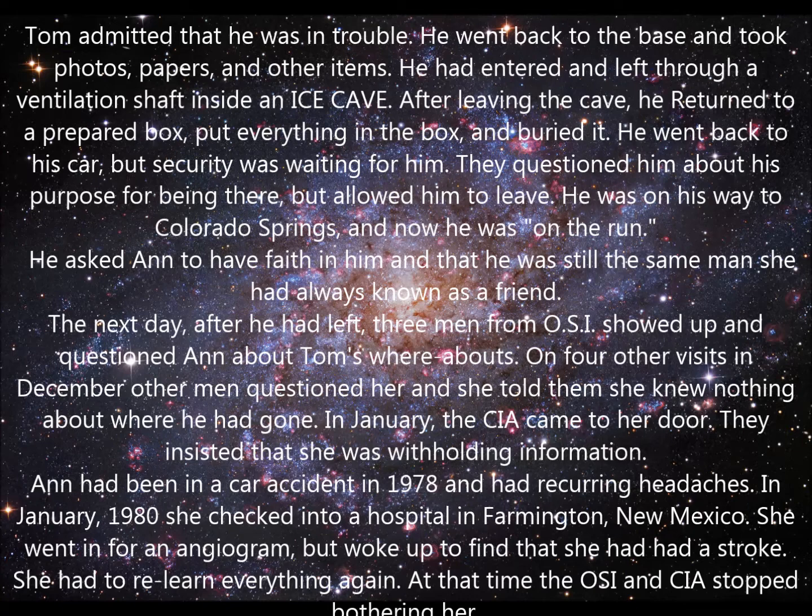On 4 other visits in December, other men questioned her and she told them she knew nothing about where he had gone. In January, the CIA came to her door. They insisted that she was withholding information.